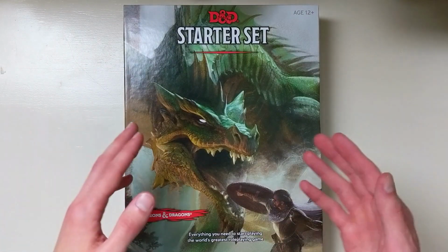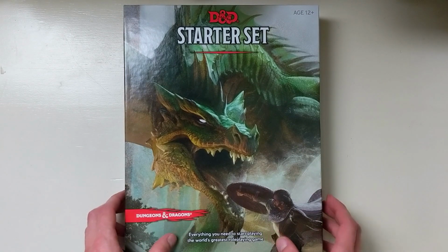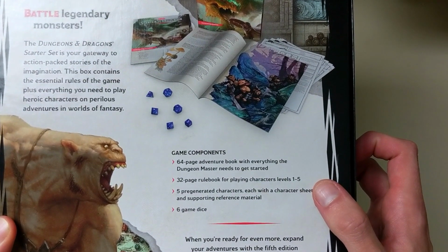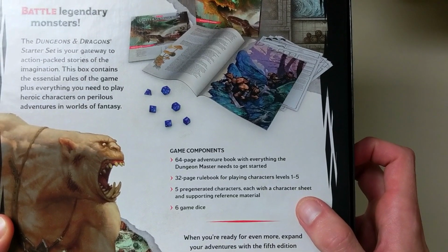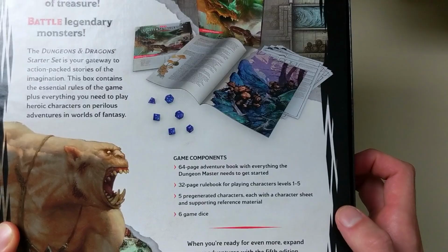Now here we go. So right here on our beautifully illustrated cover, we have, apparently, everything we need to start playing the world's greatest role-playing game. Let's see what we need. A 64-page adventure book with everything the Dungeon Master needs to get started, a 32-page rulebook for playing characters levels 1 to 5, 5 pre-generated characters, each with a character sheet and supporting reference material, and 6 game dice.